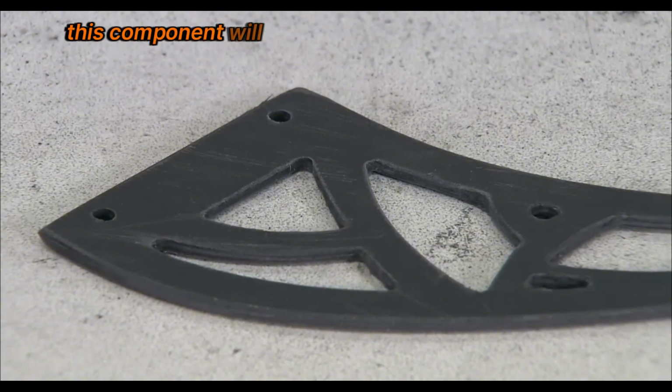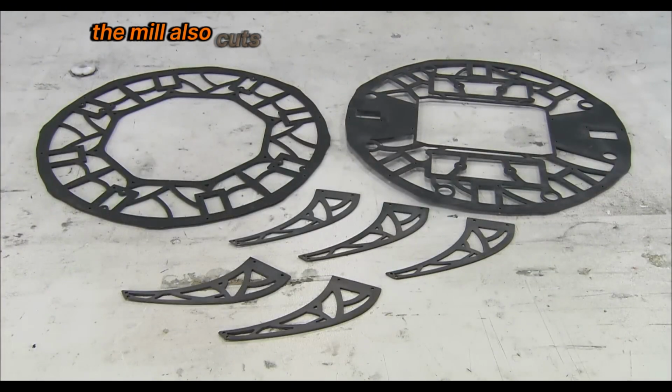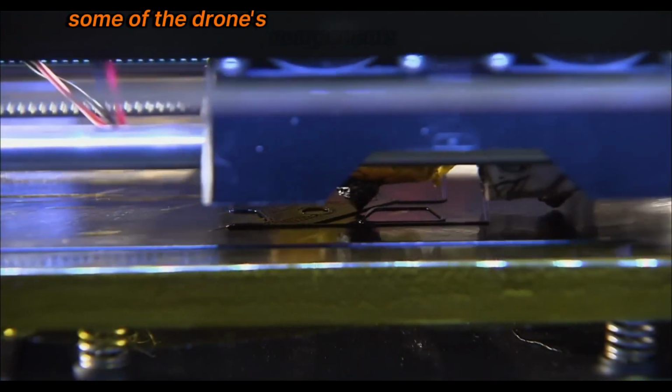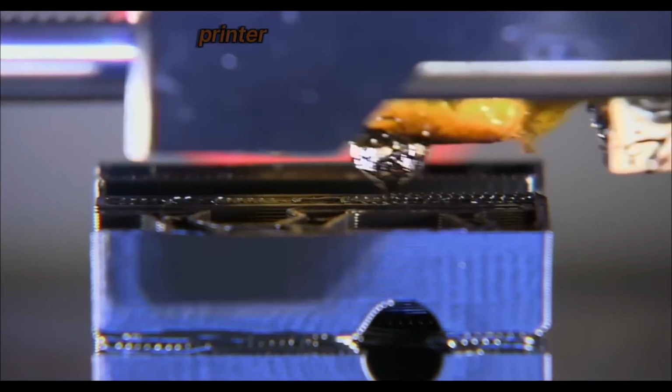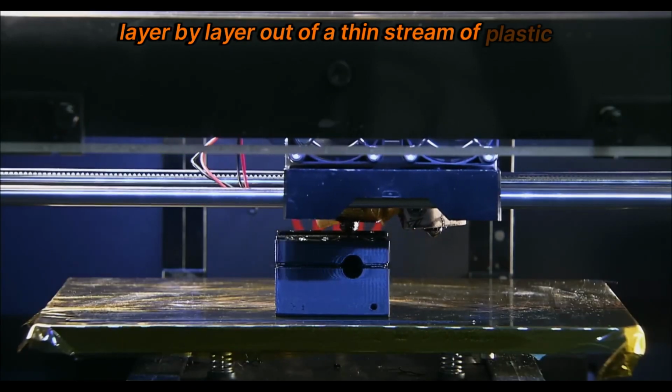This component will form half of one of the drone's legs. The mill also cuts out the upper and lower frames for the drone's body. The 2 halves of each leg are then assembled. Some of the drone's components are produced by a 3D printer that builds the parts layer by layer out of a thin stream of plastic.